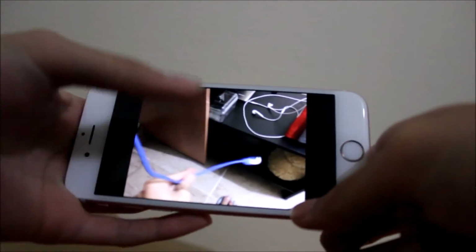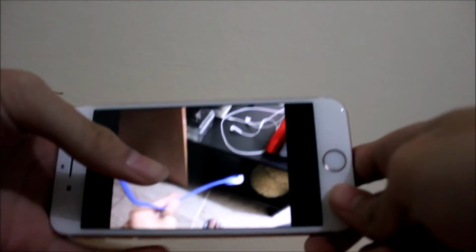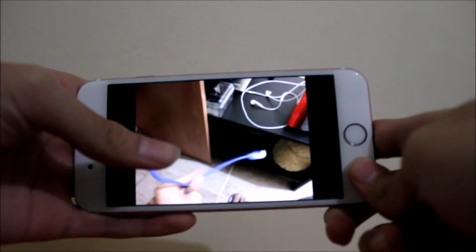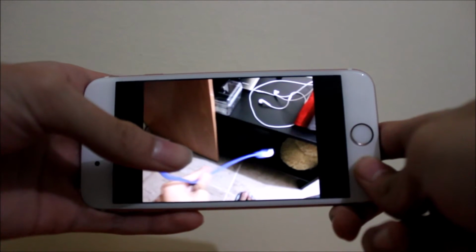I will talk about 3D Touch more in the camera section, however, it is worth talking about. The Live Photos feature of the iPhone 6s, 7 Plus, and 6s Plus is basically an animated GIF of 1.5 seconds before and after you've taken a photo.